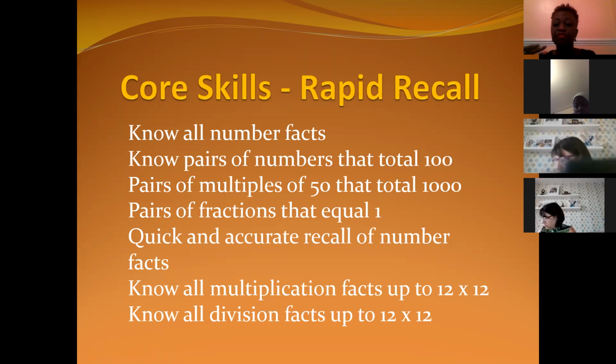Say, for example, they should be able to say 6 times 7 is 42. And then 42 divided by, oh, hi, Sonia. What's happened to Sonia? Where's she gone? Okay. Anyway, I'm sure she would rejoin.